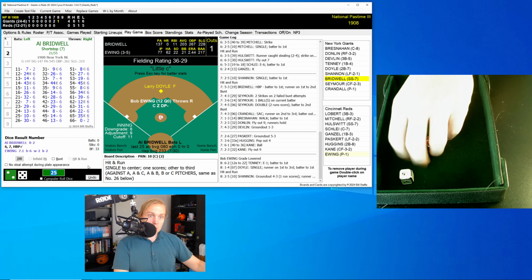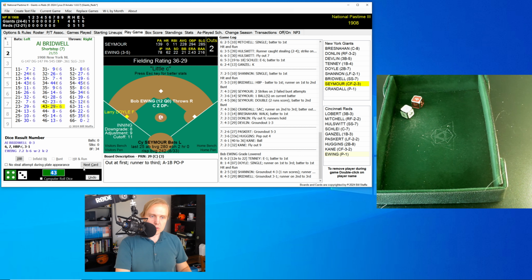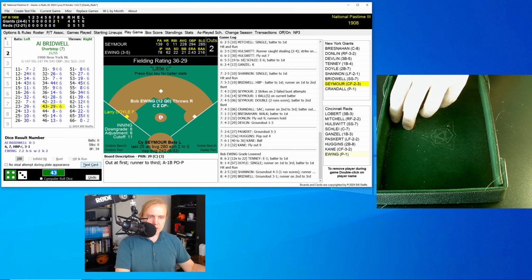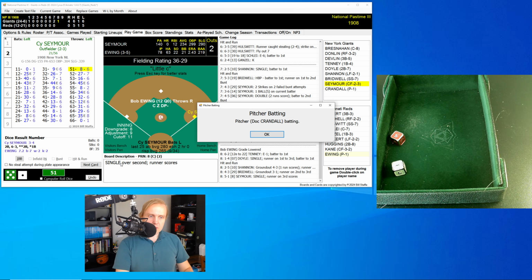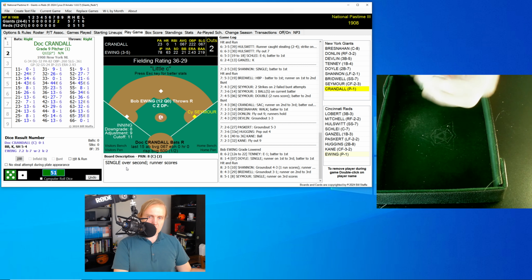lead. 1 away, top of the 8th, and here comes Al Bridwell, who rolls a 43 for a 29. Comebacker to Ewing, who throws, it's a ground ball to Gansel, who flips over to Ewing for the out at first, and Doyle moves to third. 2 away, and here's Cy Seymour. Cy rolls a 51 for an 8, and he gets a single and drives one in. It's a 5-0 lead now for the Giants.